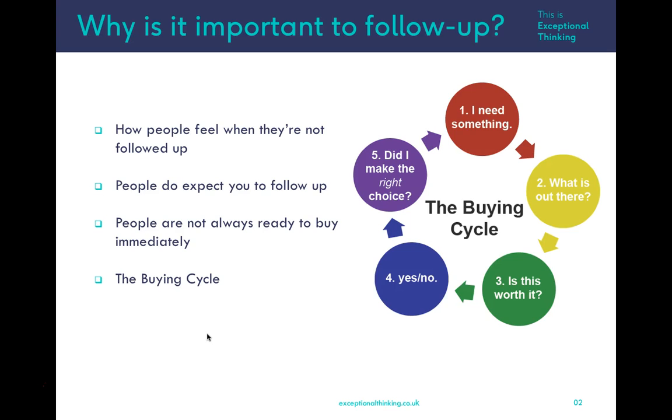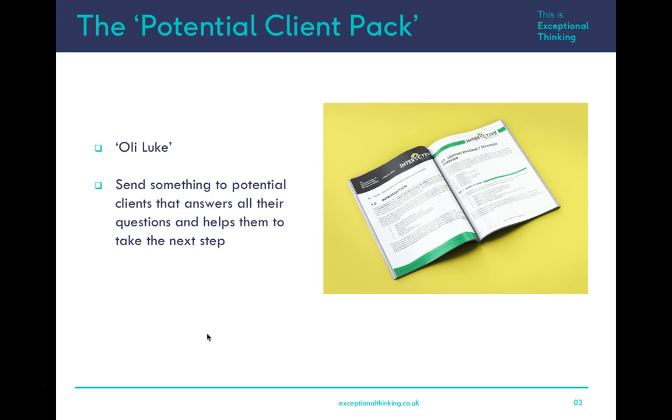So let's talk about a way to follow up then. This is a method that I got from a chap called Ollie Luke. I will give you his website if anyone is interested. I think it is ollieluke.com, but let me just check on that.